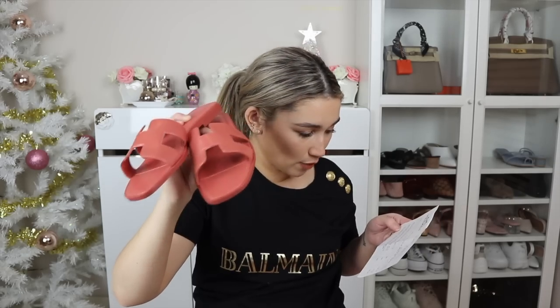I can also comment that these tend to run a bit big for this particular color and leather. It says that this is in Chev leather. It doesn't say if it's Chev Mysore, but it says it's in actually Chev leather, whereas the other Orans and the Oasis are in Swift. So that could be why this tends to run a little bit big.